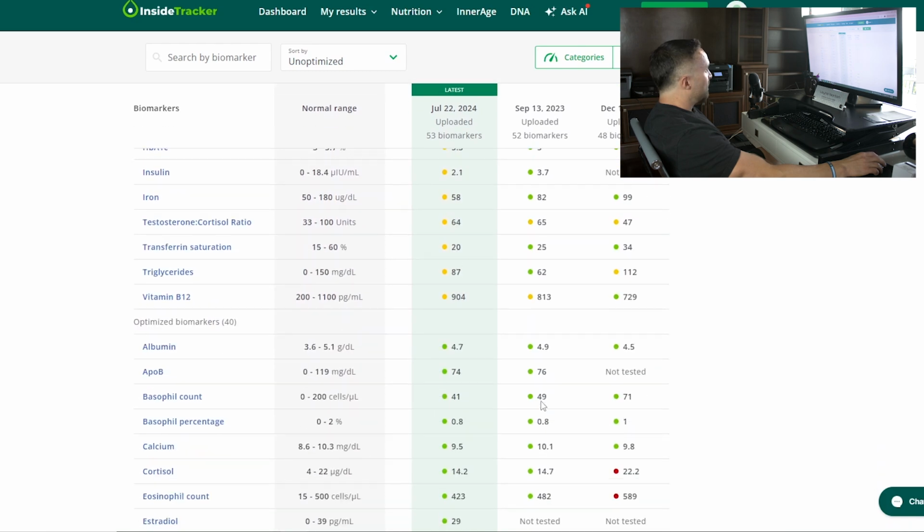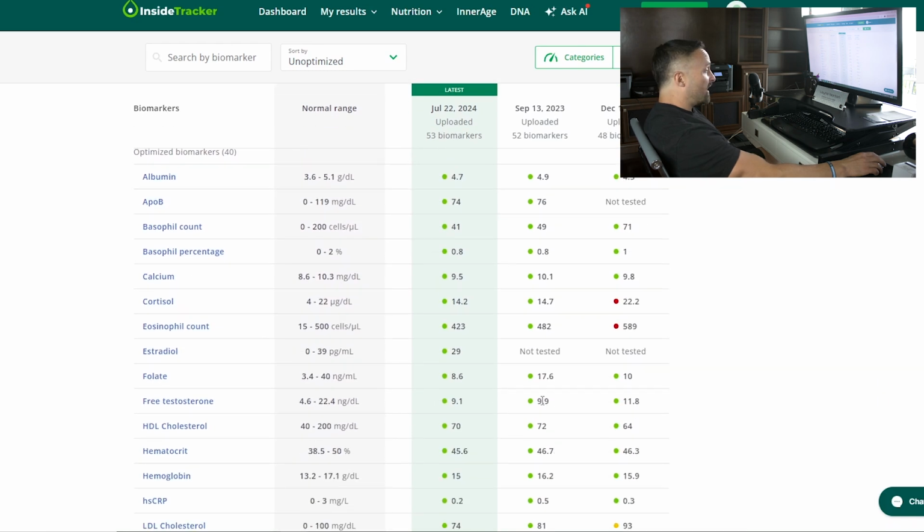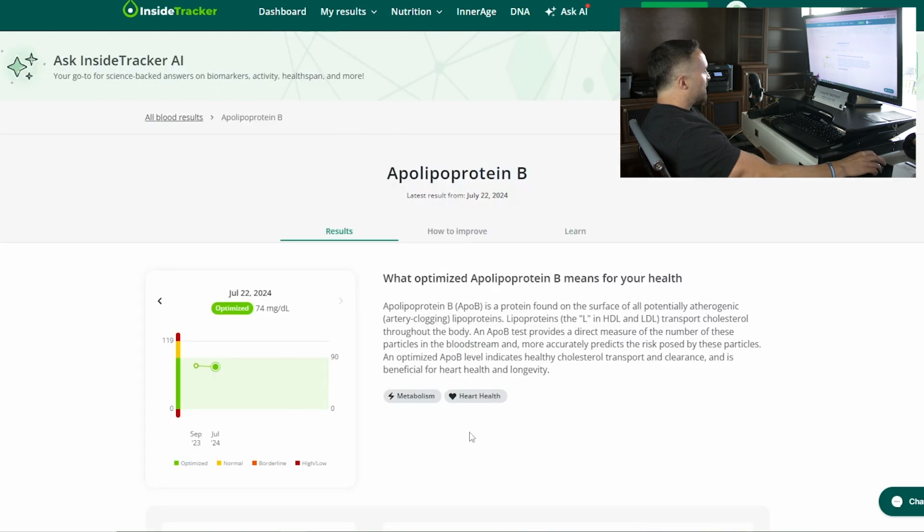There were 14 of them. But on the plus side, 40 of them are optimized. So albumin, which is usually an indicator of like overall nutrition status. ApoB, I'm really excited about this. So ApoB is the component of the lipoproteins that is damaging to the endothelium and is probably the best indicator, one of the best indicators of your risk of heart disease. And so we are at an optimized level. That's fantastic. Really happy about this.